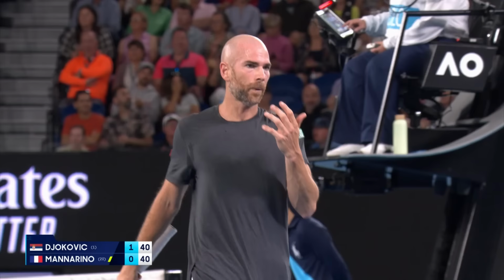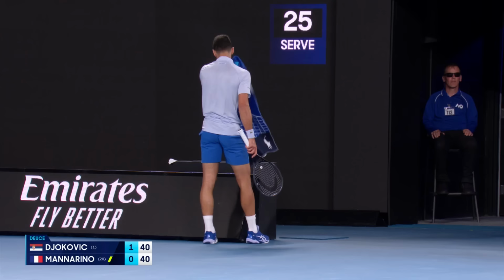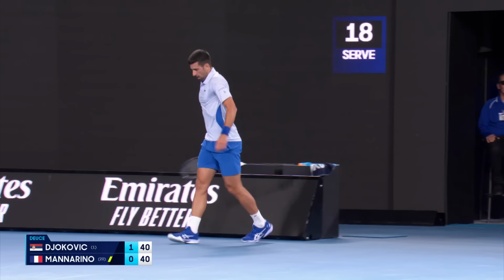So many times you see guys serve wide at 180, 190. It's too fast. Take pace off. Let the side spin do the work. Look where Novak made contact there. He's really struggling to cover the open court. Mannarino wisely goes back in behind him.